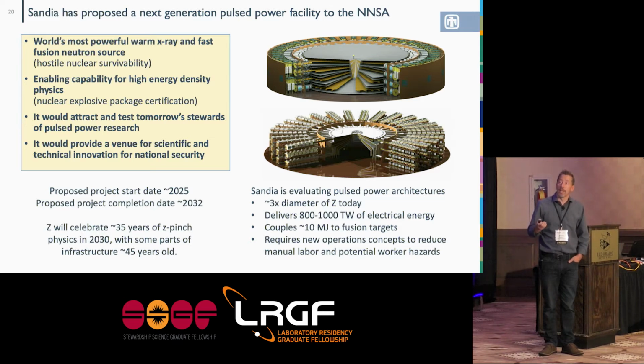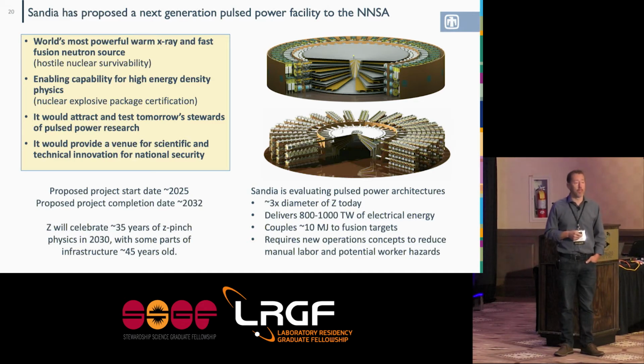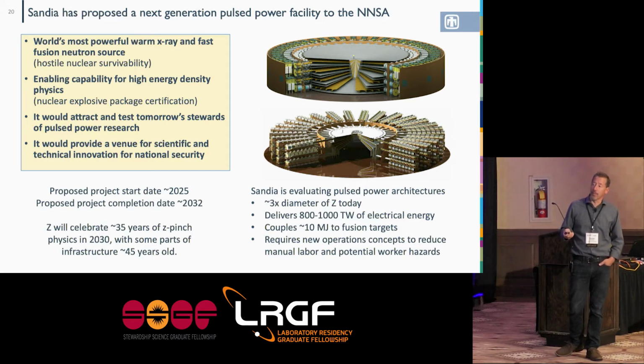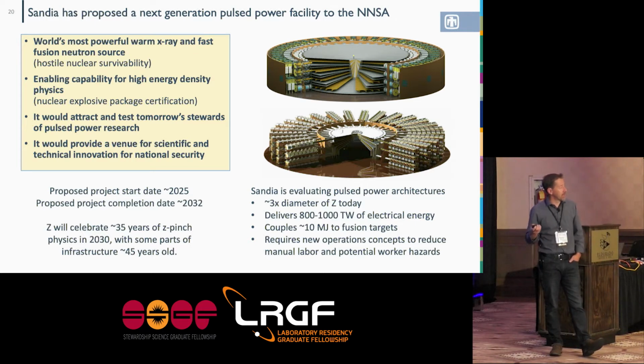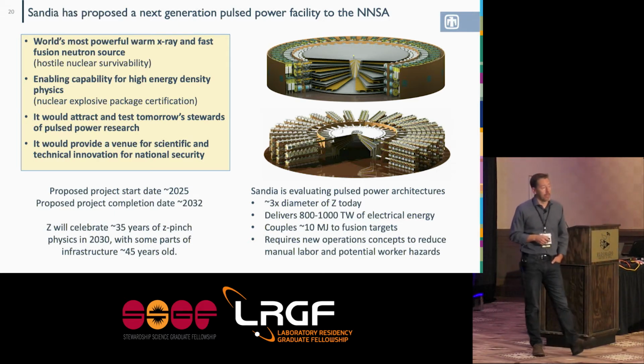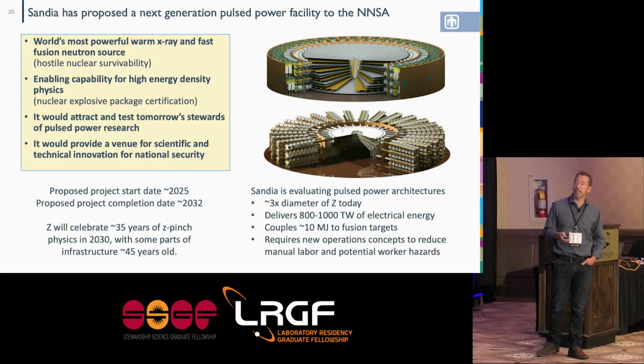The exact architecture that we would be pursuing is still a point of research at the moment. We're in the process of collecting the requirements for the facility, but what we're looking at is something that would be coupling of order 10 megajoules of energy. As I said, right now Z is coupling around 2 to 3 megajoules. So ultimately, we're looking at trying to couple around 10 megajoules of energy, and that would get us into the regime of a megajoule to a few megajoules of yield with this concept.